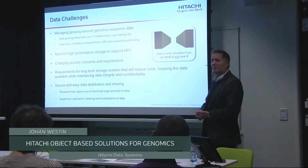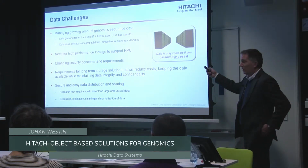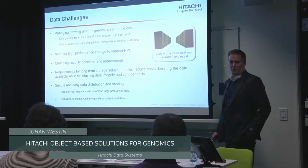How do we share and collaborate on our data sets? A lot of people are now building their own silos. This is a common challenge that we see. Well, we store it, but how do we find it? How do we search?